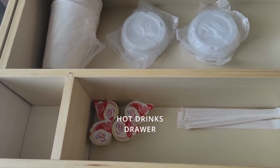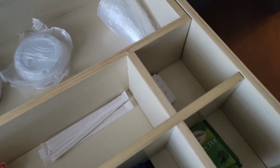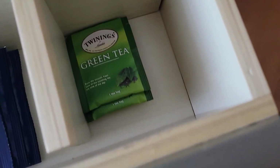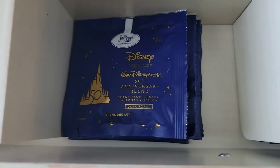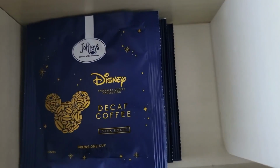Okay, not bad, honestly. I got green tea, sugar, some creamers, decaf.